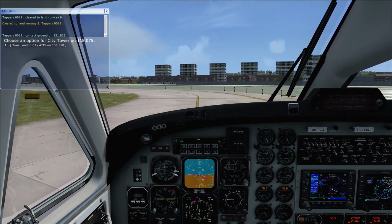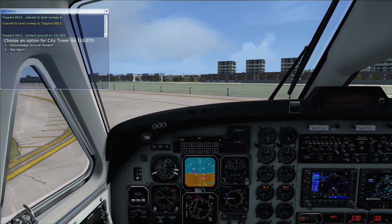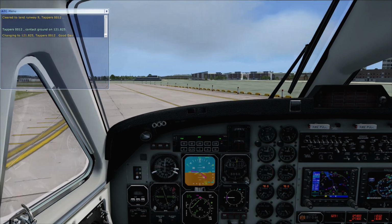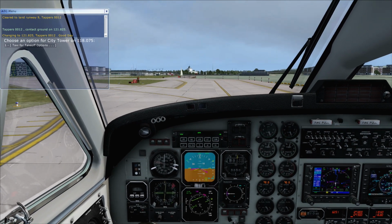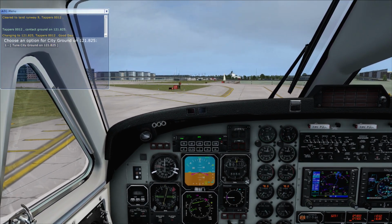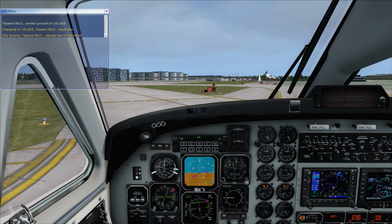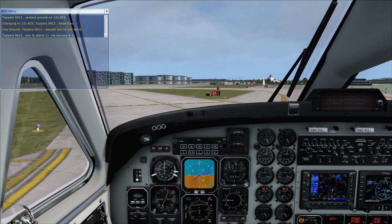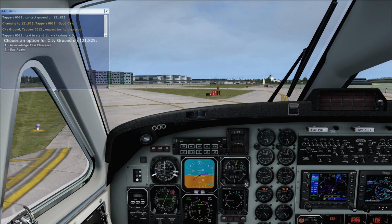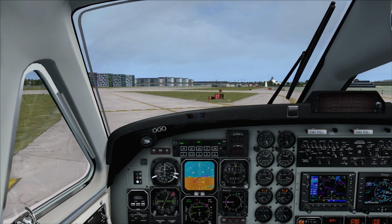Fabber 0012, contact ground on 121.825. Contacting ground, 121.825. Fabber 0012. Good day. City ground, Fabber 0012. Request taxi to stand. Fabber 0012. Taxi to stand 11 via taxiway Kilo Delta. Taxiing to stand 11 using taxiway Kilo Delta. Fabber 0012. Welcome to London.